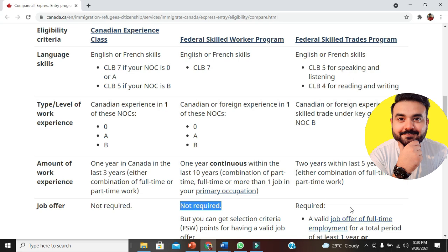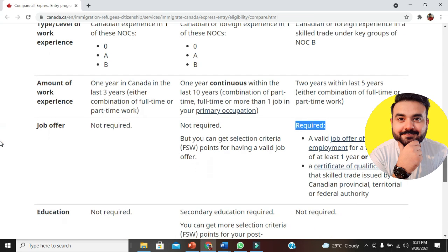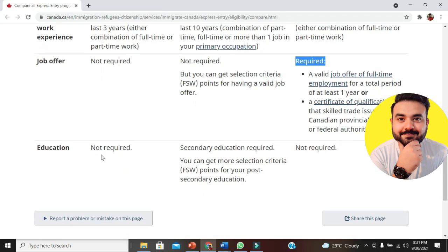And for FST, now this is the difference, right? The job offer is required. A valid job offer of full time employment for a total period of at least 1 year, or a COQ in that skill trade issued by a Canadian provincial, territorial, or federal authority. I have a detailed video on federal skilled trade program. So if you were wondering how to go about it, then watch that video. I recommend it.